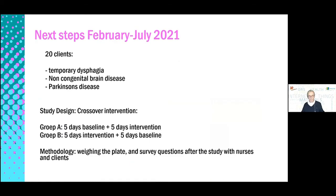We then wanted to have a new test, so we started with a group of different care homes in the area, and we now wanted to test with at least 20 clients: people with temporary dysphagia, with non-congenital brain disease, so due to accidents, and people with Parkinson's disease. The study will be a crossover intervention. That means that we will divide the group in two, and both groups will have 5 days of baseline and 5 days of intervention meals, the lunch meal. We will be weighing the plate again and asking survey questions afterwards, to the clients but also to the nurses who are feeding them.